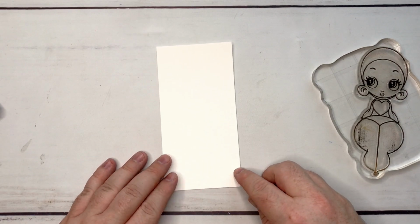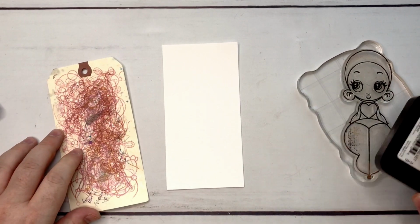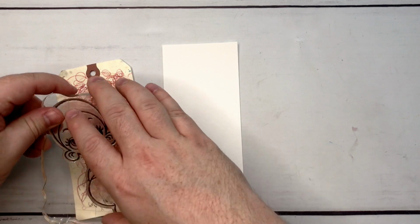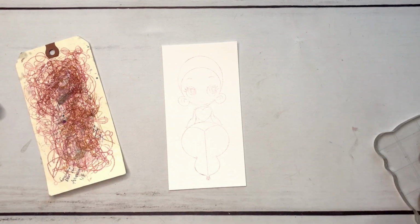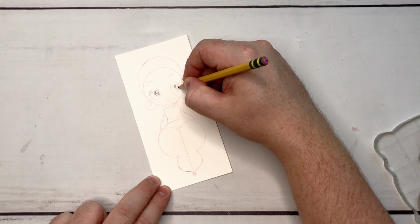Welcome if you're new. Today I am making 10 little daisies for the October Daisy Challenge, Daisy's Travel Journal. We have a full prompts list of 31 places that Daisy's been.